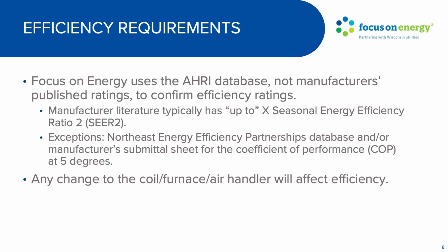Efficiency requirements. Focus on Energy uses the AHRI database, not the manufacturer's sales literature, to confirm efficiency ratings. Manufacturer sales literature typically has an "up to" number for efficiencies, SEER2, EER2, HSPF2. That means you could have efficiencies less than stated on that literature. Focus on Energy will also use the Northeast Energy Efficiency Partnerships database and the CEE database, Consortium for Energy Efficiency, that it shares with AHRI to confirm efficiencies or the coefficient of performance at 5 degrees, the COP at 5 degrees, if that information is not in AHRI. Please note, any change to the coil, furnace, or air handler for the install will change the efficiency of the system.